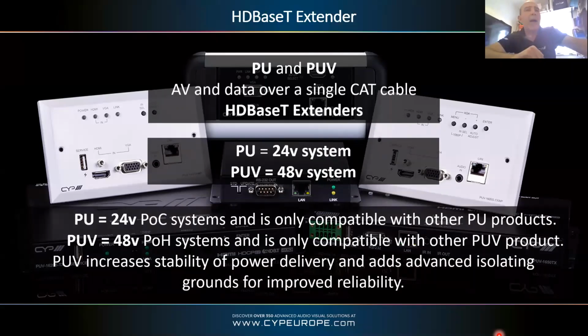When HDBaseT came out, us and lots of other developers looked at how to develop these products. And whilst HDBaseT's preferred choice of POH or POC was 48 volt, because of the type of PoE injectors that we needed to use on these products, there weren't many 48 volt ones being manufactured, and so the cost of these was really high. So when we first developed HDBaseT products, us along with virtually everybody else I can think of, decided to use 24 volt POC rather than 48 volt POH.